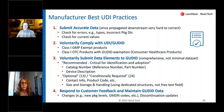So it's very hard to have the data updated by these downstream users. So the takeaway point is make sure that your data is submitted accurately right up front on the first entry. Make sure that they're current values, all fresh data, nothing obsolete, and it's a data set that you're totally happy with and meets all your quality requirements.